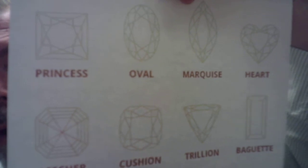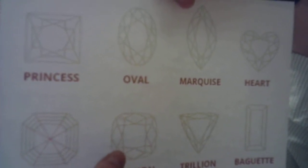So with any of these fancy shapes, you can't possibly have the same angles and proportions and measurements around the edge or the girdle of the stone. It's not possible. There has to be some variation. So in theory, you're sacrificing a little bit of brilliance for the art of the cut, the art of the shape of the stone. And that's perfectly all right. There's nothing wrong with that. It's just something that I feel everybody needs to at least consider when they're thinking about buying a fancy shaped stone. And again, like anything, this is a very quick overview.